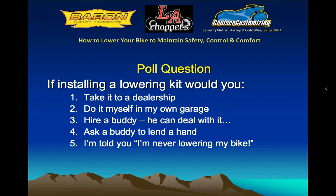All right, Chucky. I've got $25 on do it myself in my own garage. Ask a buddy to lend a hand. That's my favorite one. Yeah, I think it's going to be do it myself in my garage. That's why everybody's here tonight. So I think between doing it yourself in your own garage and asking a buddy to lend a hand, we're definitely going to have the two winners there. Although if I had $1 for every time a buddy called me so I could lend a hand. Amen to that. Amen to that. What are we looking like, Jason?